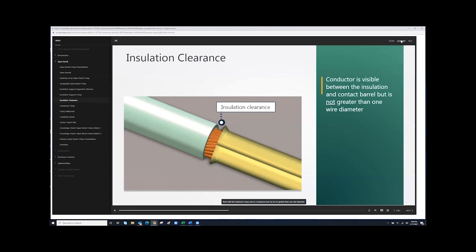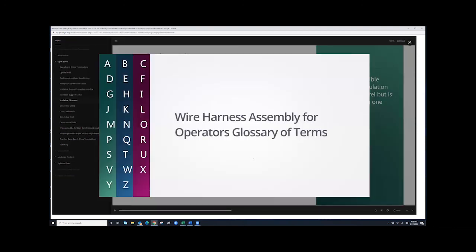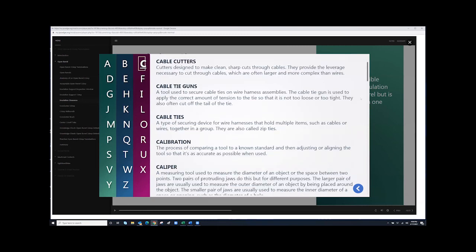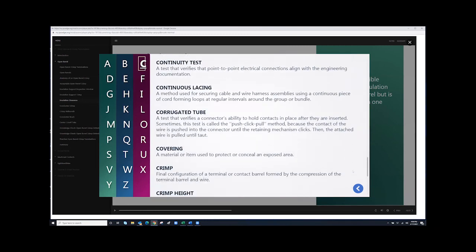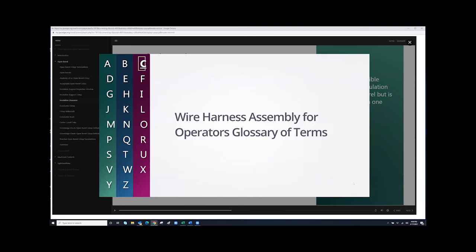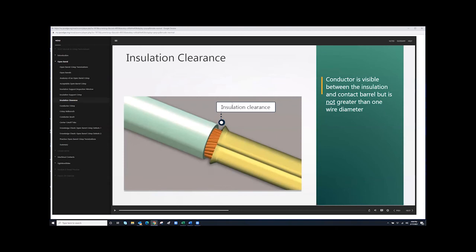Also, the last thing I'll show you is the glossary. The glossary is always available on each slide. And like the terms at the beginning of the module, this gives you access to all the terms in all of the modules in the course at a glance. So if I just go to C, you can see that we have all the terms there, right? For under C for the course. I'll go back here, and then I'll exit here, and I'm going back.